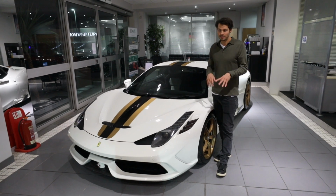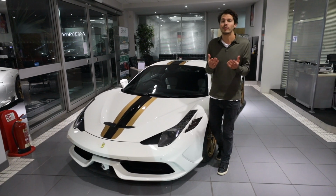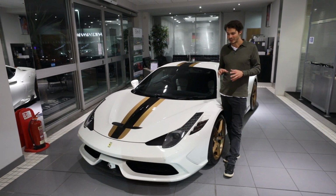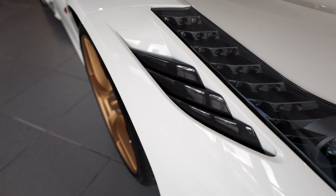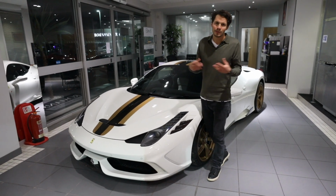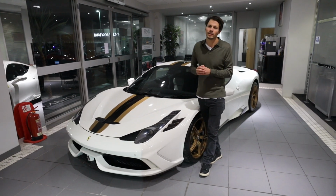The good news is a lot of the carbon fiber parts can be bought aftermarket from Ferrari. They're a lot more expensive than they were from factory, but you can spec things like these. Obviously, you'd much rather a car that had it all from factory, but it is a good way of just adding a bit of value and a bit of desirability to the car.